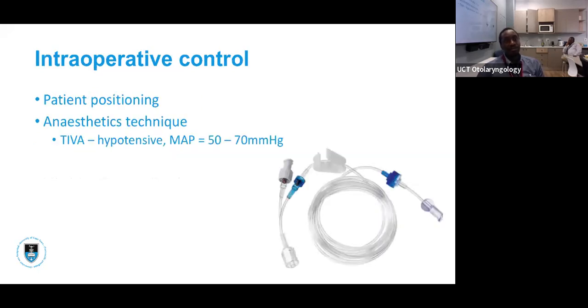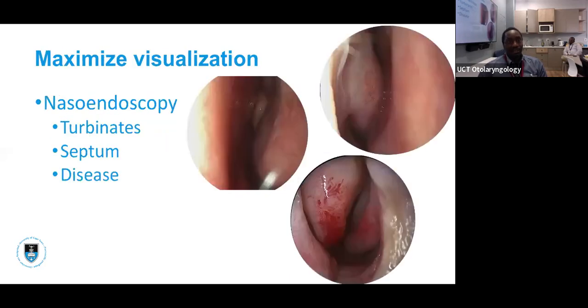Intraoperative control, patient positioning, very important. In our practice, we put the patient in a 15-degree angle in neck flexion. We can also do reverse Trendelenburg, 15 to 30 degrees as well. And the head is usually rotated slightly towards the surgeon to maximize ergonomics, and the monitor and navigation are placed such that the surgeon and the assistant are more comfortable. So there are a number of factors that can hinder your visualization.